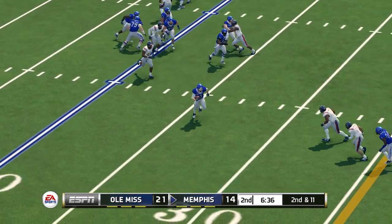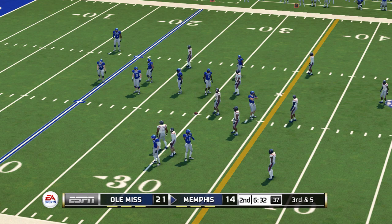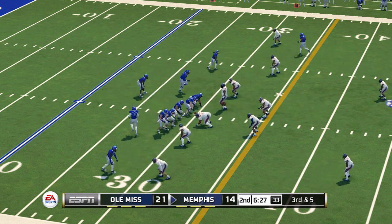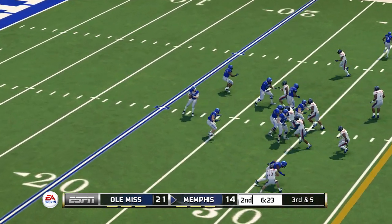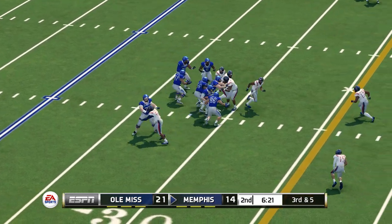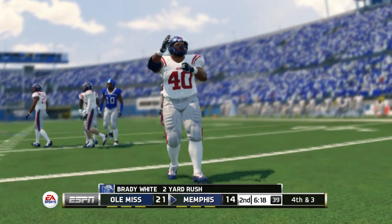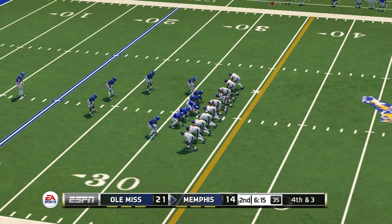Scrambling around. Quarterback's going to run it, and he's got room to work. Slides down. Now he tries to buy some time. Brought down at the 32. On the tackle. That's good for a gain of 2 yards. Fourth down.